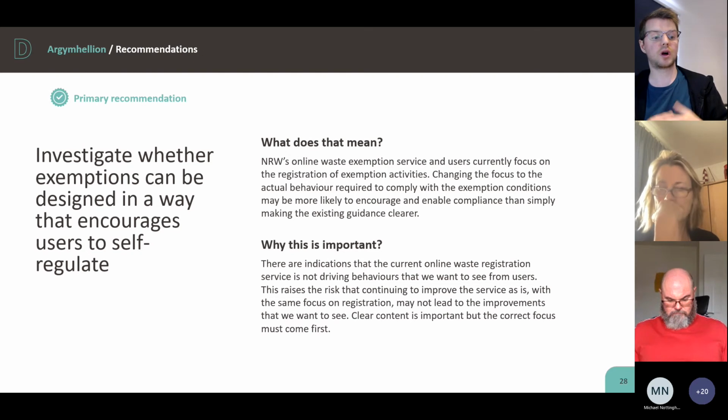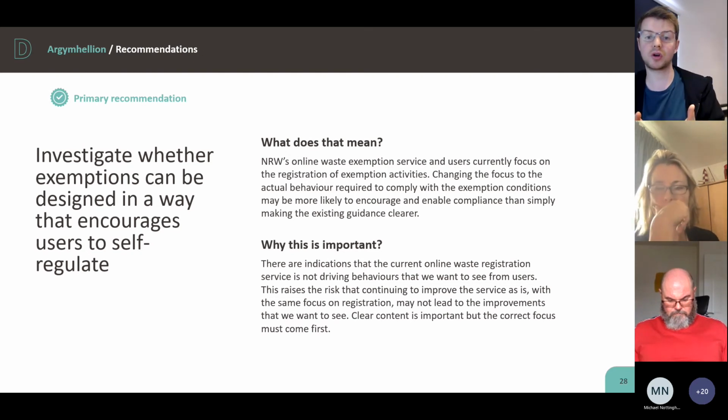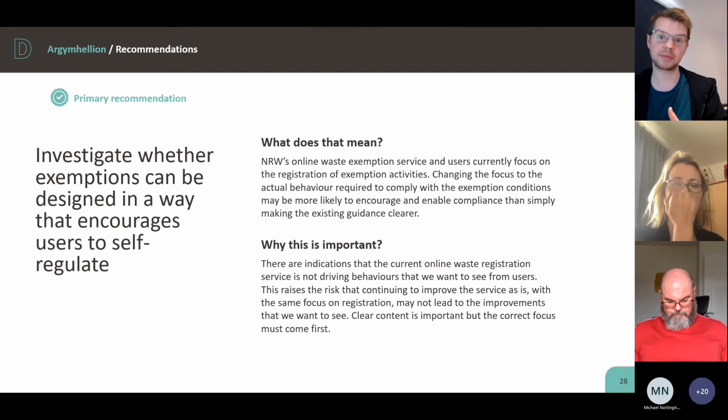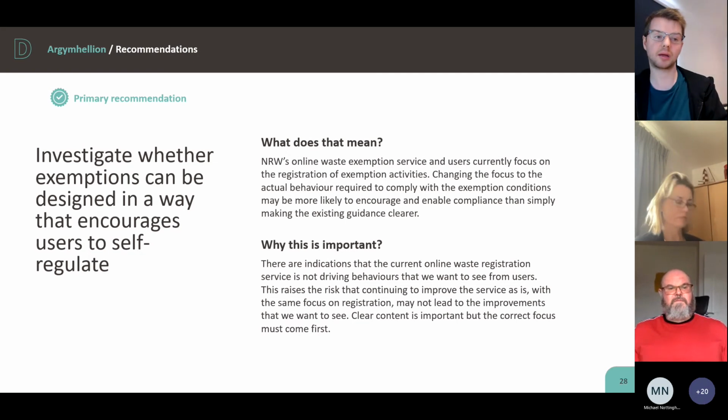So our concern is, though the content isn't very good on gov.uk, and there's clear benefit that could be gleaned from improving it, if you do that but keep the same focus on the registration and don't try and alter the mental model of NRW thinking of it as a registration, users thinking of it as a registration, rather than an ongoing series of behaviours, then you're not going to see the benefit that you would want to see. So we think it's worth investigating how to change that focus and whether that can be done, rather than plowing ahead with a big content audit and a big period of work content design with the same focus as is.